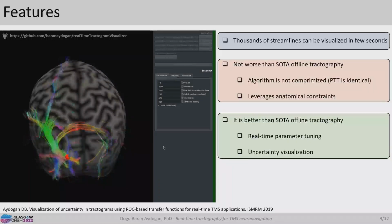For example, in this case, we show a concept called uncertainty visualization, where more transparency is used to show those streamlines that are less likely to be present in the brain.